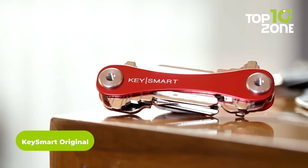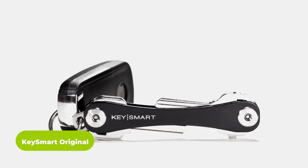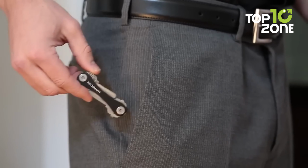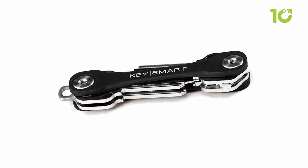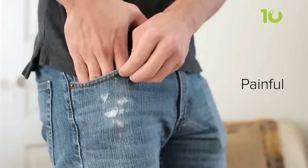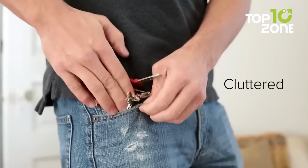The KeySmart Organizer is designed to simplify your life by transforming your messy keys into a compact, silent, and stylish device. It can hold up to 8 keys and eliminates the jingle and bulk of traditional key rings, freeing up pocket space and making it more comfortable to carry. Plus, its unique design means you will never get poked by your keys again.